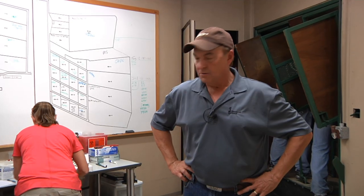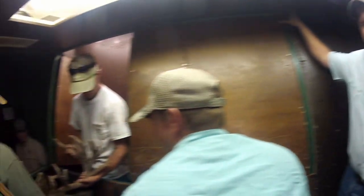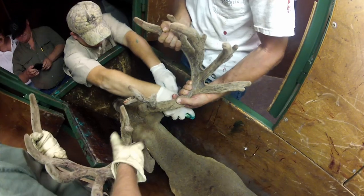All right, what's going on here is that they're running every one of these deer through the handler. And what they're doing is the deer already have ear tags in their ears, and those ear tags have unique numbers in them. Before a deer can be moved legally in the state of Texas and taken out of a breeder facility, they have to have a tattoo in their ear, and it's a permanent tattoo.